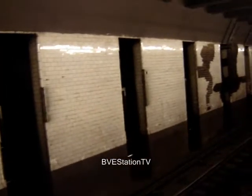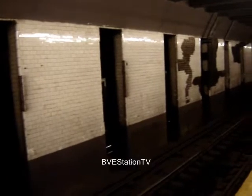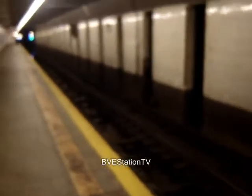The R here runs local. If you see here, on the cross from me, those holes in the wall there, there's an express track over there which the D and the N run on, while the R runs on this line.